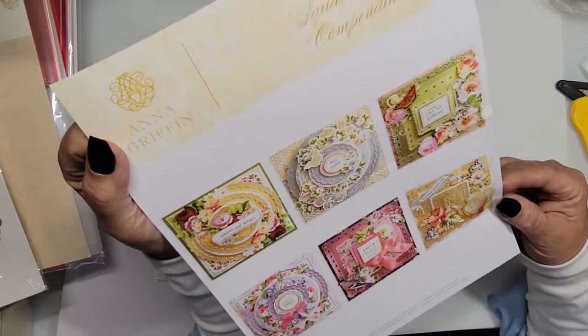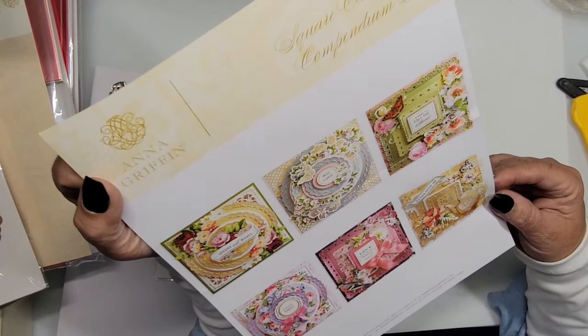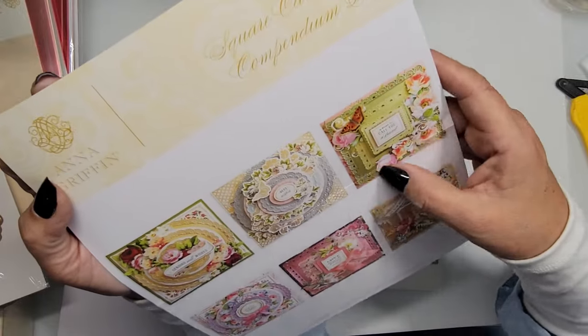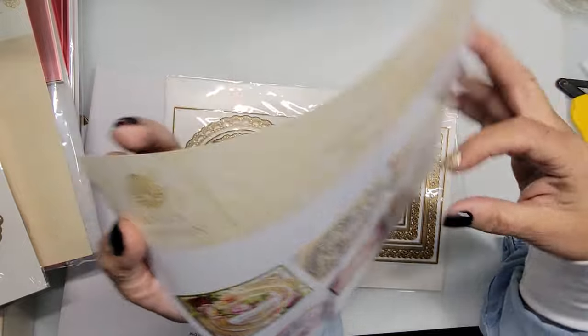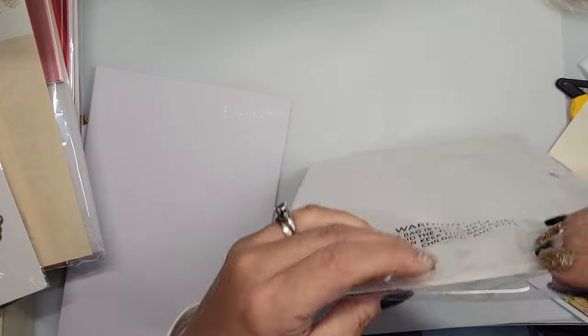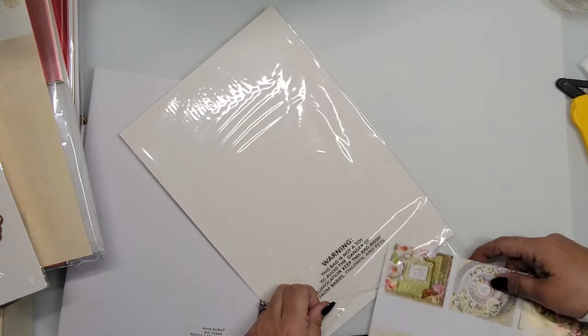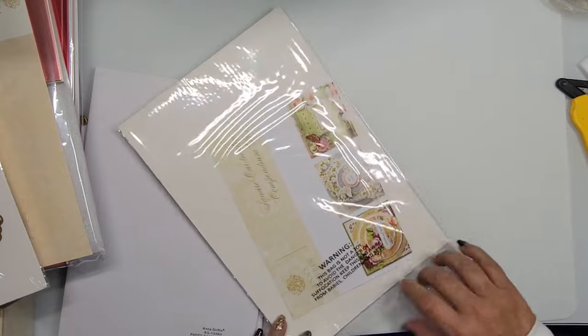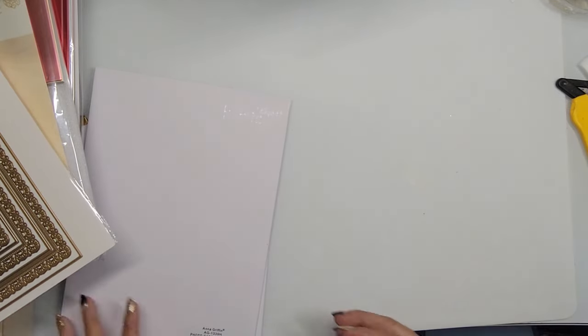But look at these beautiful, all of these, look how cool they are. Just simple sets, layers and some flowers and a sentiment and away you go. This is way, way cool. So I'm excited. I am pleased that I got these, and they will just go into inventory for one, and then later get pulled out whenever it is that I get around to using half the stuff I have.